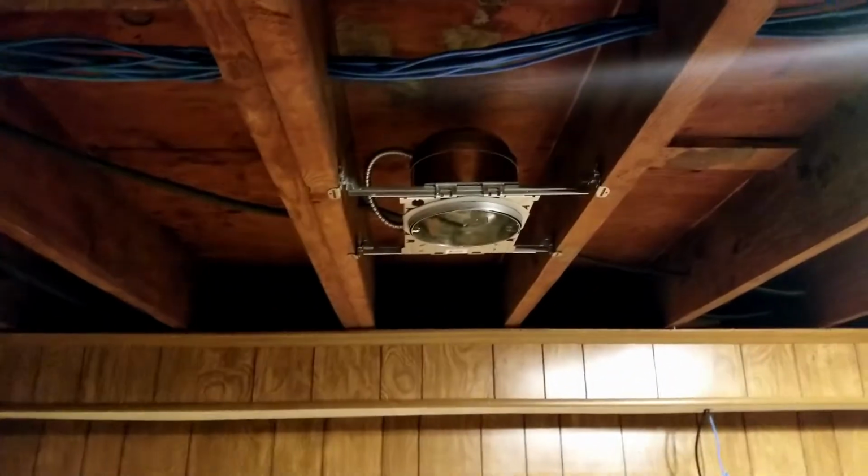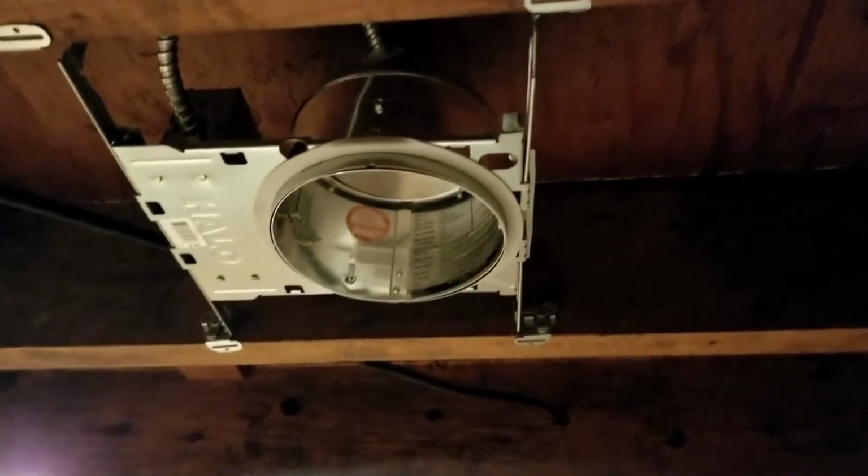But I also installed very low cans so that I have light. I have one more over here. And there's going to be a fourth one here, but right now the power cord is in its way. So pretty much I'm going to have to wait till I do the electricity.